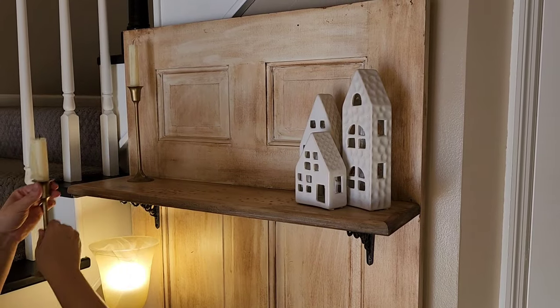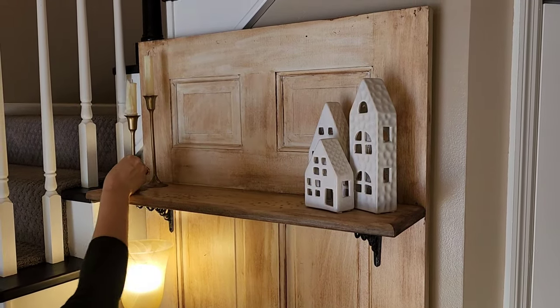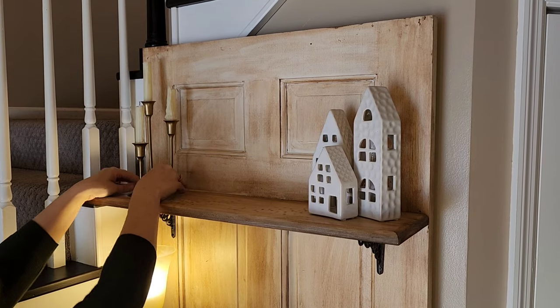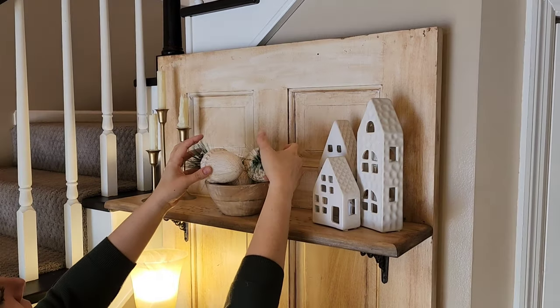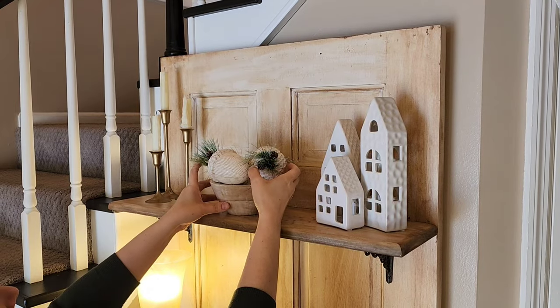All right, y'all, we're gonna start out in the entryway, which is where I always like to start with y'all, just to kind of welcome you into my home. We're gonna start out by decorating my door shelf here in the entryway. I'm adding some candles, a cute little bowl of white pine cones, and then of course my darling little white cottages.